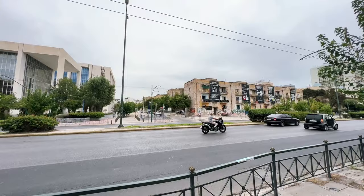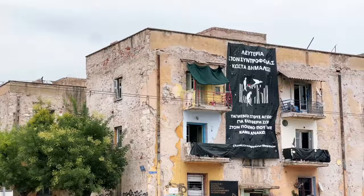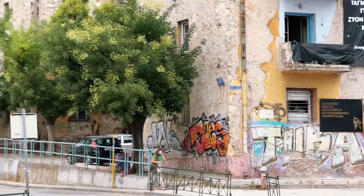Yeah, it's rows of houses. Wow. No, let's continue. I'll just show it from this perspective. So yeah, rows and rows of houses right down here, housing.